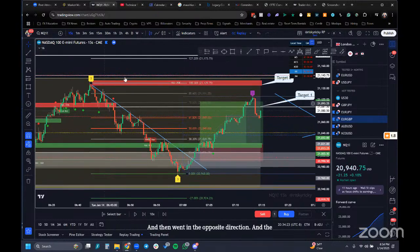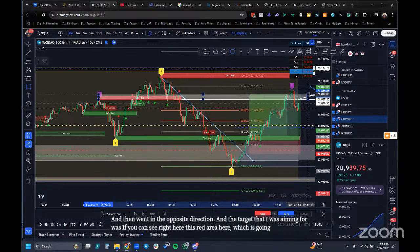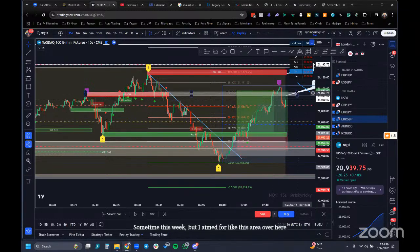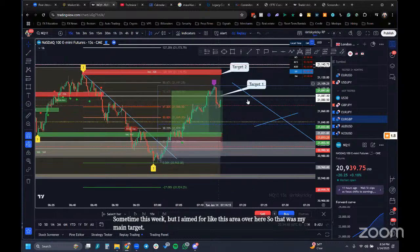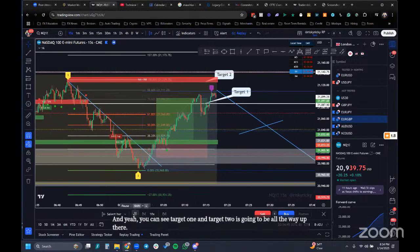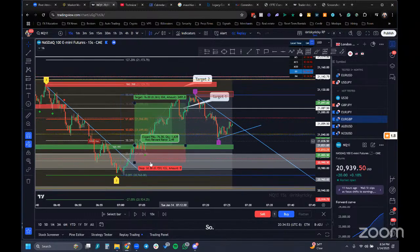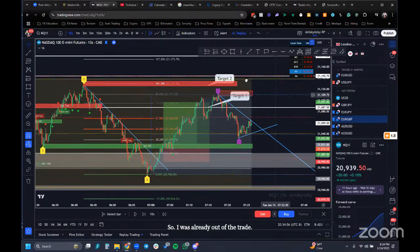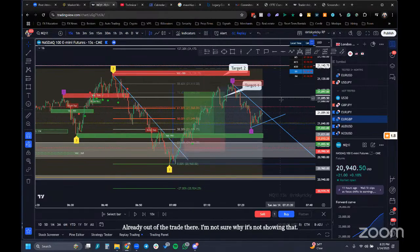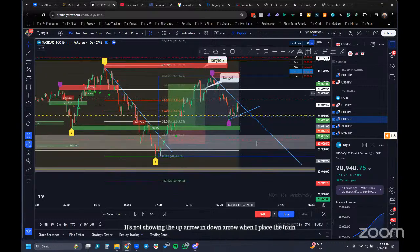And the target that I was aiming for was, if you can see right here, this red area, which is going to be provided as well sometime this week. But I aimed for this area over here. So that was my main target. And you can see target one, and target two was going to be all the way up there. So did it hit target two? It did not. So I was already out of the trade there. I'm not sure why it's not showing the up arrow, it's showing a down arrow, when I placed the trade, but it was definitely right there.